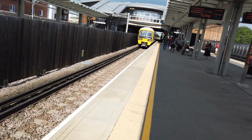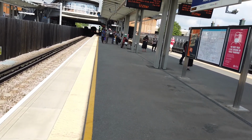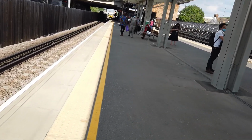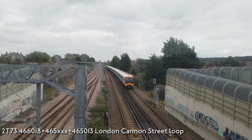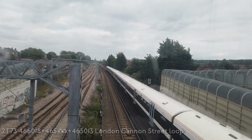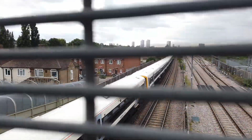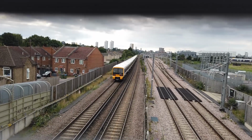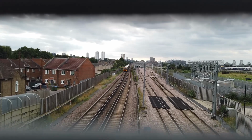As 345020 departs just behind me, bound for Paddington. A pair of 465s will call at Belvedere, Erith, Slade Green, and Dartford. 466018 at the front, 465013 at the back, not too sure what was in the middle there.